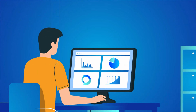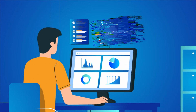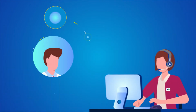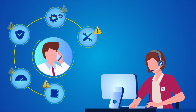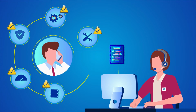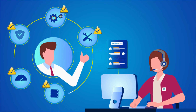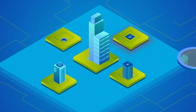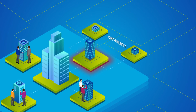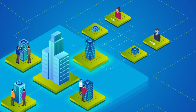We methodically analyze your inventory reports, service levels, coverage locations, and contract terms. By collaborating with you to resolve your IT support challenges and define your optimized support program, we can build an action plan for your long-term success. We'll identify over-covered equipment, recommend cost-friendly coverage models, and right-size your service levels.